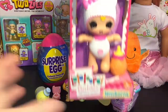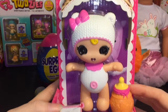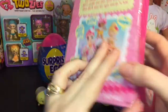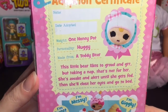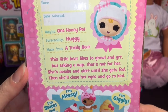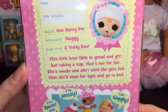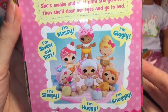Next up, I have this cute little Lalaloopsy babies figure. I know these are a little bit older. I found them on clearance at Big Lots. She's wearing like a teddy bear outfit. So here's her story. Her weight is one honey pot. How cute. Personality is Huggy. She's made from a teddy bear. She says this little bear likes to growl and grr, but taking a nap, that's not for her. She'll stay awake and alert until she gets fed. Then she'll close her eyes and go to bed. And here were some others in the series. So cute.